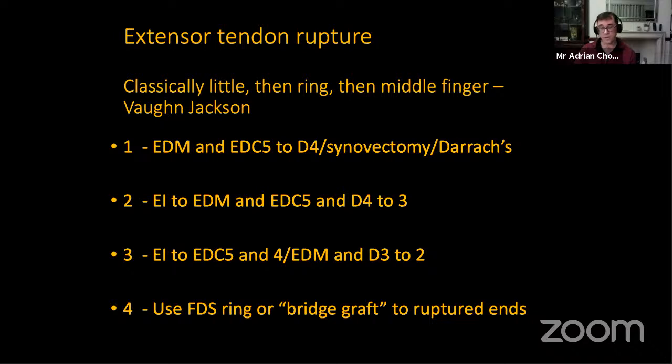So what are you going to do for that isolated finger? Well, you're going to, first of all, get rid of the cause of the extensor tendon rupture, which could be a synovectomy, and dealing with that prominence of the ulnar head, which could be a Darrach in a lower demand hand. You can piggyback the extensor tendons of the little finger to the ring finger. So a ring finger will support the little finger. But what are you going to do if two tendons are ruptured? Well, now you're going to use that good old extensor indicis, which is a really useful tendon to take with very little in the way of donor morbidity as a tendon transfer. And you're going to swing that extensor indicis tendon across to the extensor digiti minimi and EDC5, and you're going to piggyback the fourth to the third.